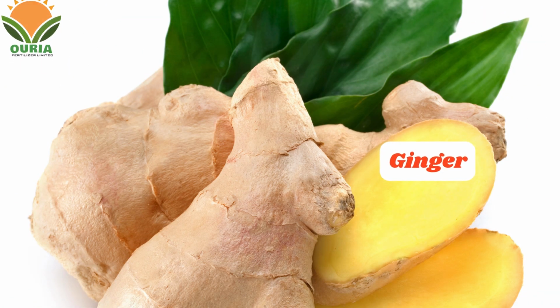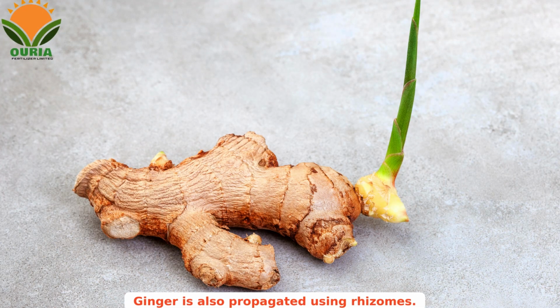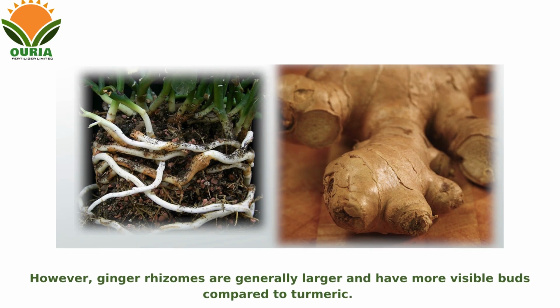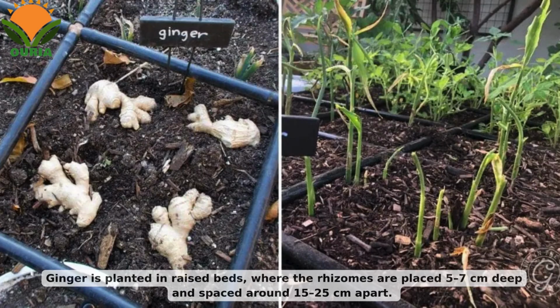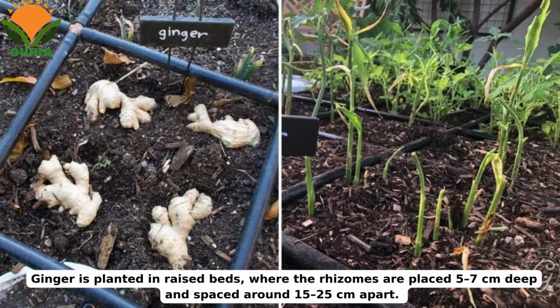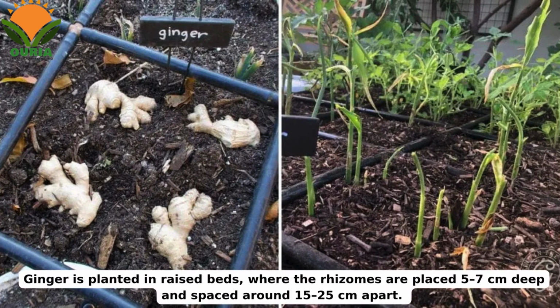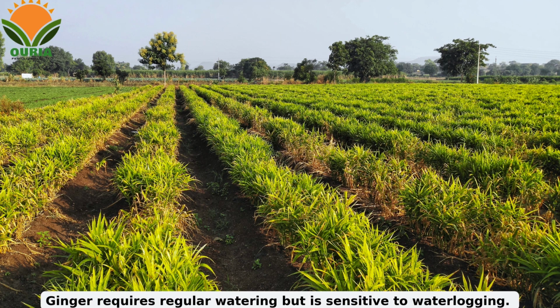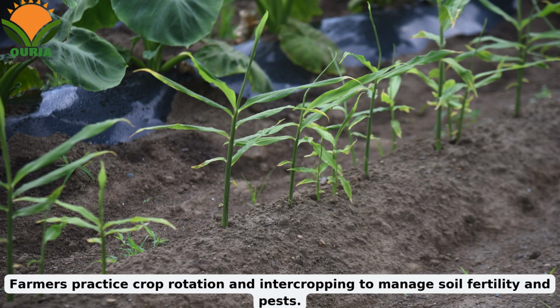Ginger is also propagated using rhizomes. However, ginger rhizomes are generally larger and have more visible buds compared to turmeric. Ginger is planted in raised beds, where the rhizomes are placed 5 to 7 centimeters deep and spaced around 15 to 25 centimeters apart. Ginger requires regular watering but is sensitive to waterlogging. Farmers practice crop rotation and intercropping to manage soil fertility and pests.